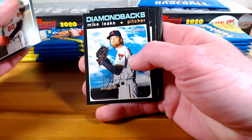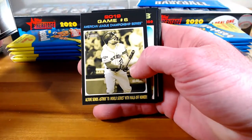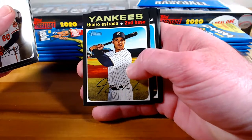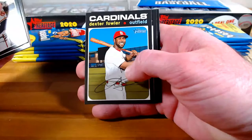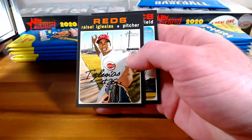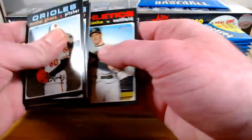Michael Gibbons, Mike Leake, ALCS, Altuve, Tyro Estrada, Ryan McMahon, Tyler Beatty, Dexter Fowler, Raisel Iglesias, Mark Canna.